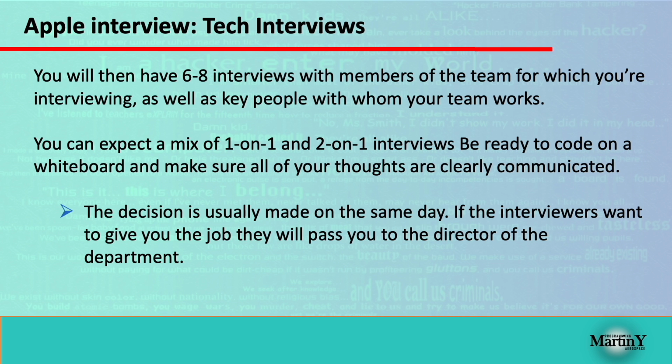Then everything begins again with the tech interviews, and for the tech interviews, of course, you're going to do them face to face. First of all, you will meet with the recruiter who is going to give you an overview of the process, and then you will have 6 to 8 interviews with members of the Apple team. You are also going to meet key people with whom you will potentially be working in the future. As I said, Apple is usually doing one-on-one and two-to-one interviews.